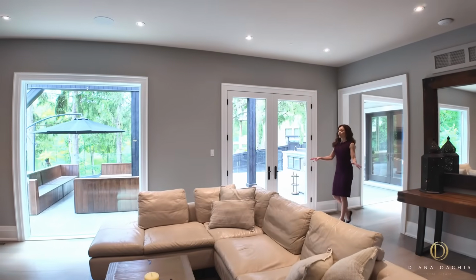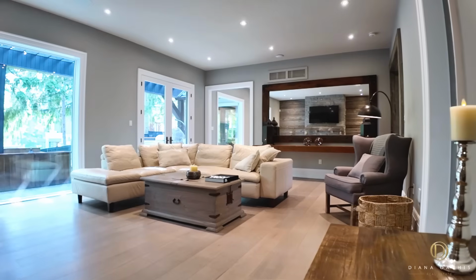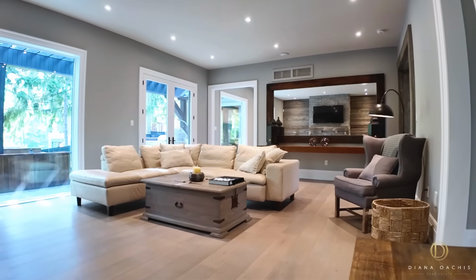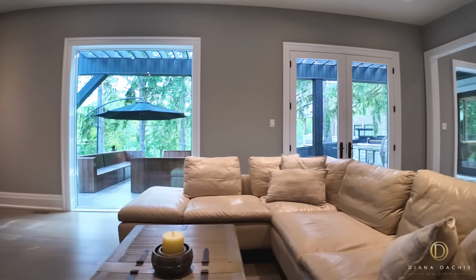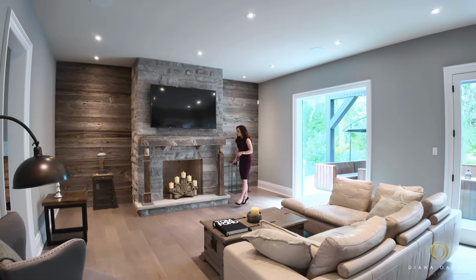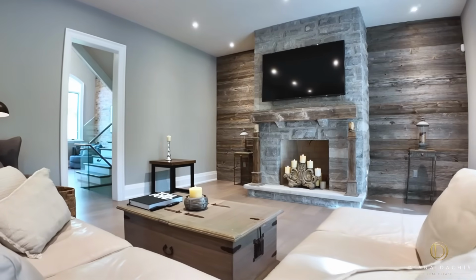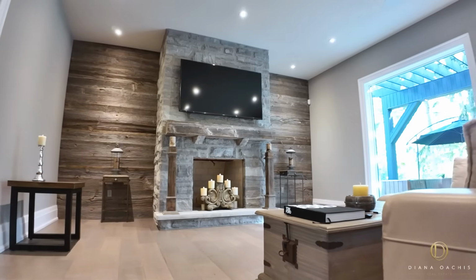And then there's the great room. As you can see, it overlooks the deck. It's got lots of windows, so it allows for natural light to flow and bounce around in here as well. Over here, you've got a wood-burning fireplace with a floor-to-ceiling stone surround. And on either side, you've got reclaimed barnboard accent walls for that rustic touch.